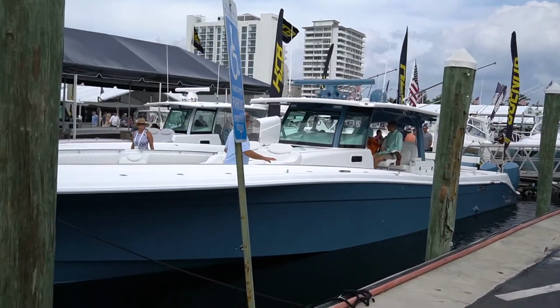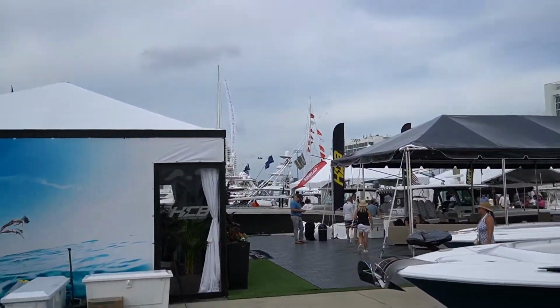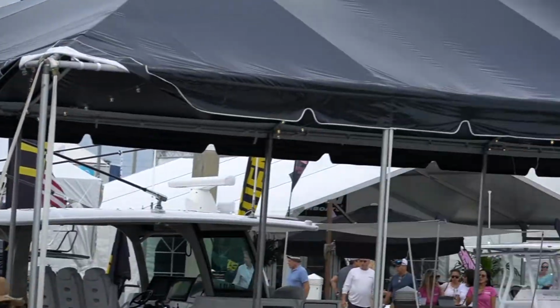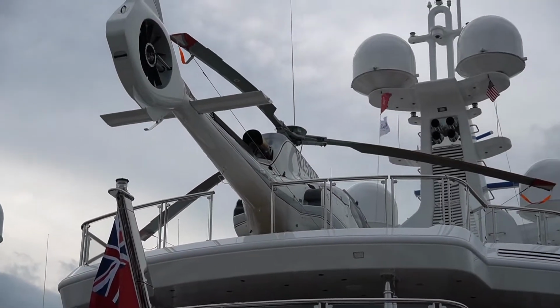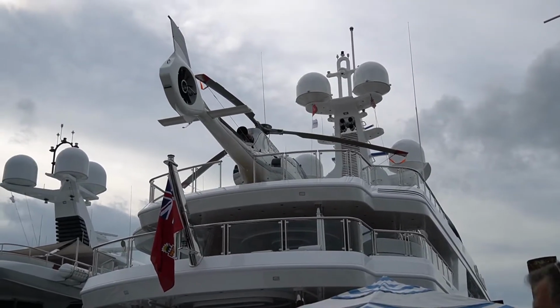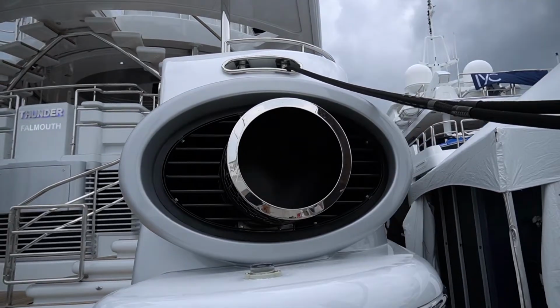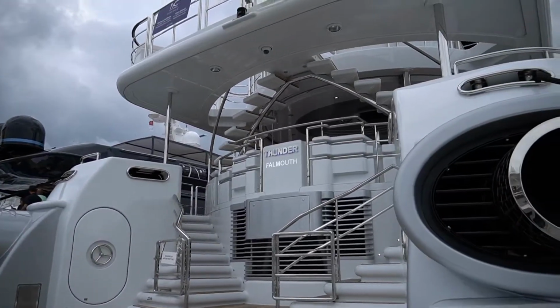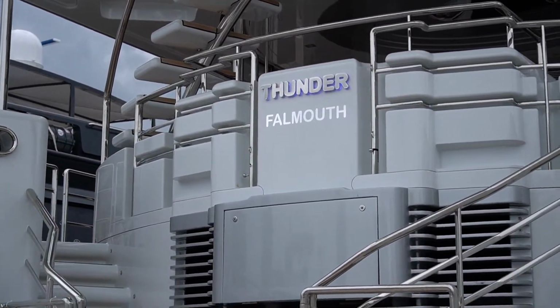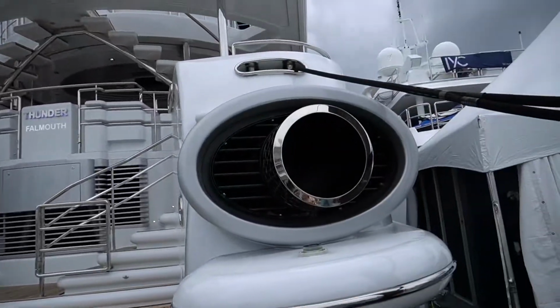Guys, it is crazy to see how many boats are actually here. It is ridiculous. This is just one section, and it goes all the way over here. And all you see is just boats on boats. Got another helicopter on top of the yacht here. This one's called the Boardwalk. I have no idea how big it is, but this one is massive. The exhaust tips, I have no idea. If you guys know, let me know in the comments below, because I know nothing about boats. But this is a big one too, called Thunder from Falmouth. These are interesting. It's like a jet engine.